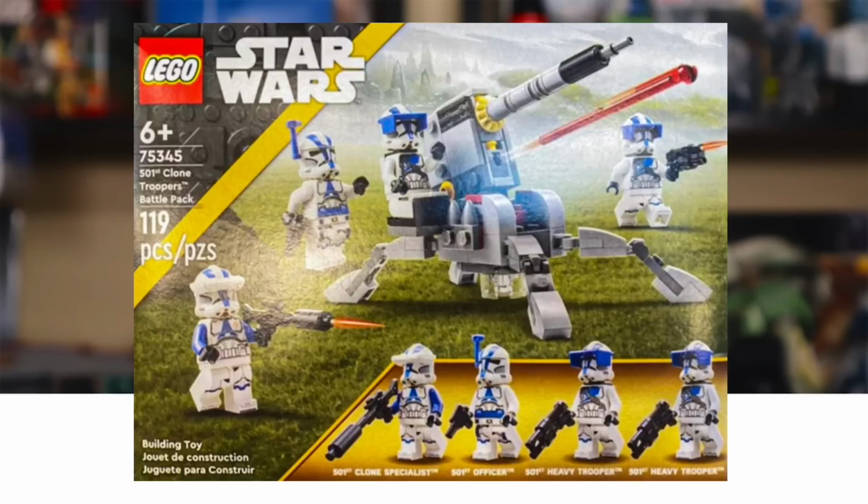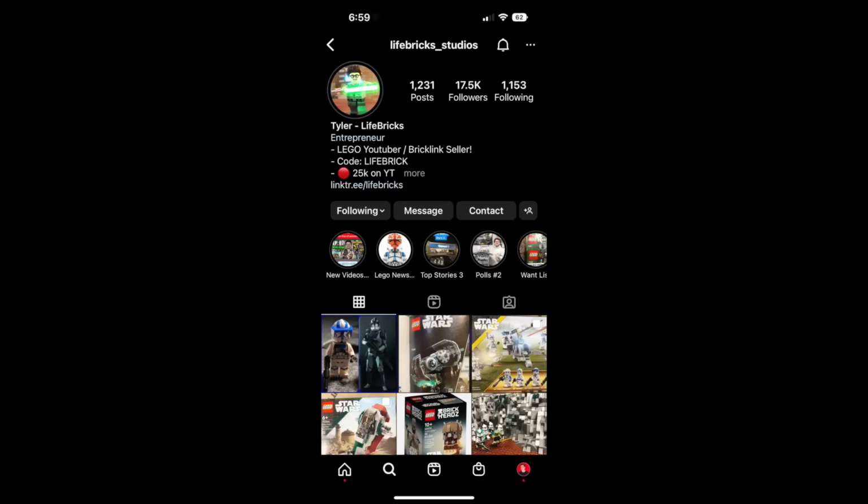Another set I've put a lot of thought into since my initial reactions video the other day is the 501st Specialist Battle Pack, set number 75345, 119 pieces, $20. Battle packs are expensive now, but there is a lot to unpack with this one when you look into the details on the box and some of the images we have of the set out of the box, thanks to Tyler from Life Bricks for some of these images.